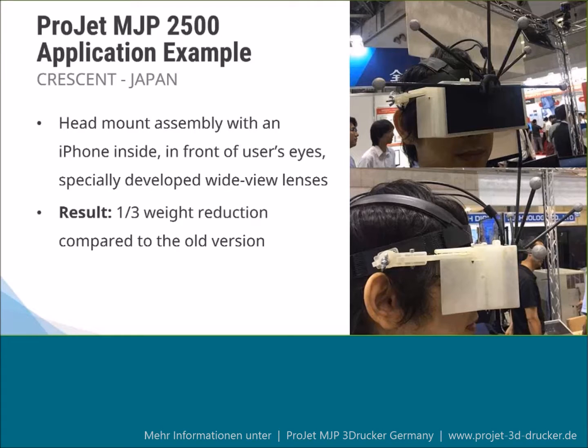Another application example is with a company called Crescent in Japan. And as you see in the photos, they actually use a 2500 to create a functional mock-up of a virtual reality headset. And so this prototype allowed them to reduce the weight by 1/3 compared to the old version. So again, the ability to create an accurate part that is functional and allows engineers and designers to very quickly test and verify gives them a large range of improvements in terms of product development.